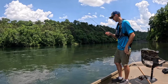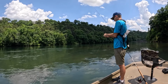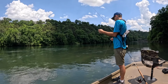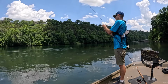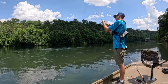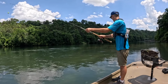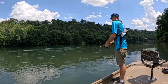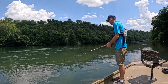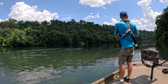Let's try one adjustment real quick. Okay, so we'll go another 20 inches. It's a little deeper out there. We'll go 24 inches deep, another 2 feet. See how close that's gonna get us? Yeah, that looks a little better. Let's try one and go with that.